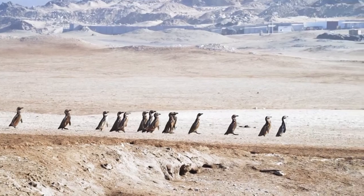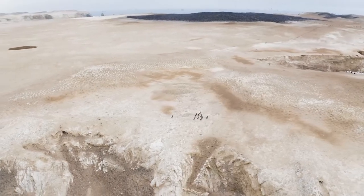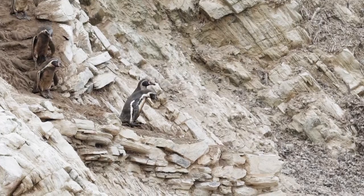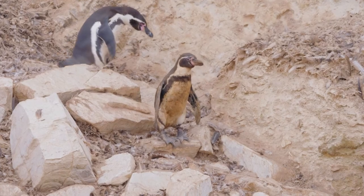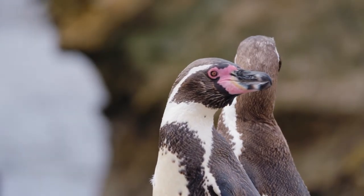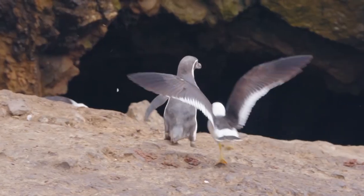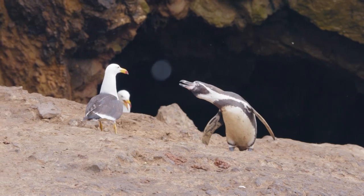To find food, groups of penguins leave their nests each morning to make the long journey across the barren desert and down steep cliffs to reach the sea. Along the way, the hesitant birds frequently stop to contemplate their next move. Or get scared and turn around. And sometimes, aggressive and raucous neighbors block the path.